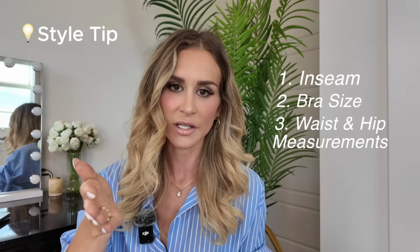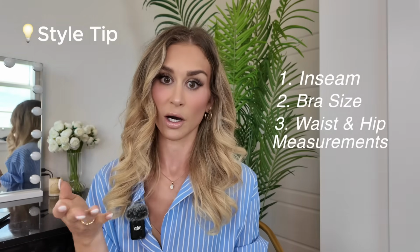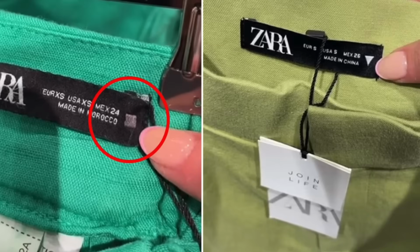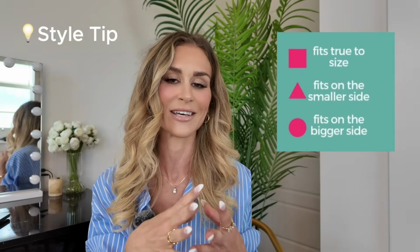This is gonna make it really easy when you buy clothes specifically online to look at their size charts and figure out which items are going to fit you the best. P.S. If you're shopping on Zara, they do have these little symbols to tell you how their clothes fit, so you're not shopping in the void.